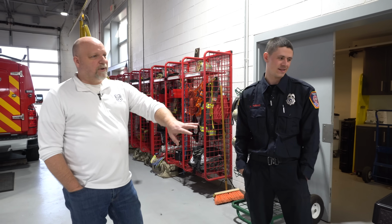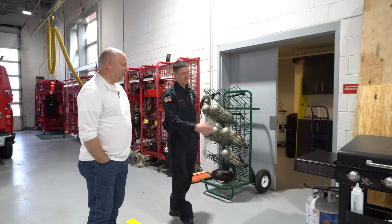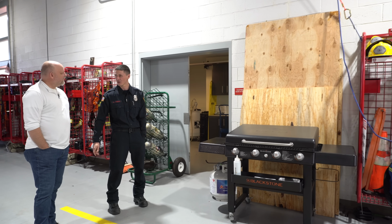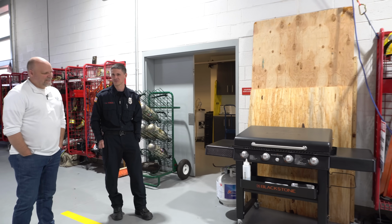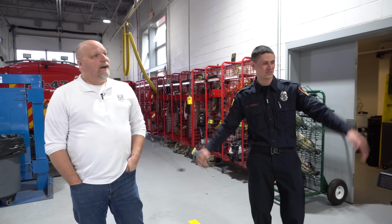That's cool. You got a grill here too? Yeah, we were very fortunate in that it actually got donated to us, and we utilize it quite a bit. Whether it's cooking breakfast in the morning or cooking chicken for lunch, we try to use the Blackstone as much as possible. Yeah, I love cooking on the Blackstone. Especially this time of year in the spring, open up all the bay doors, cook some lunch.